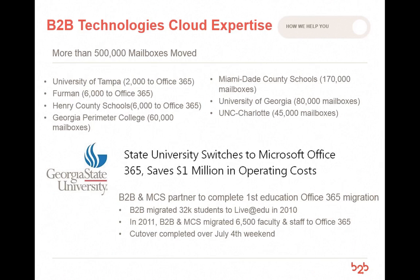So SharePoint Online, really powerful platform, takes the collaboration that you can do through Exchange Online to a whole other level and turns Office 365 into something that's really quite different than what we've had with Live@edu in the past. And so needless to say, we're certainly excited about the direction that Office 365 is taking, and especially with this latest service upgrade, we see some really great opportunities for education, as you'll see in just a moment.